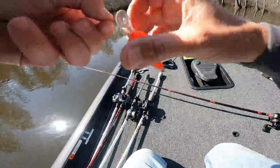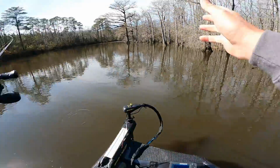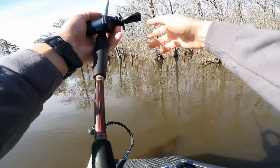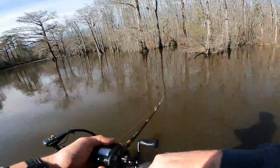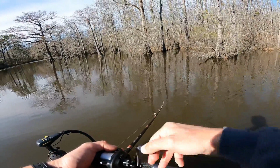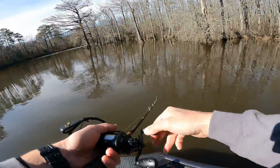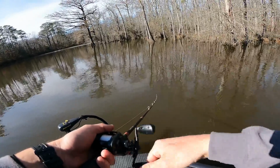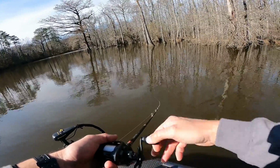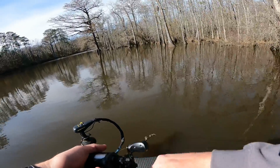So we're gonna try this one out, see if we get bit. And the main reason is just because that last fish that bit it, he knocked it, but he just hit it and didn't eat it. And anytime a fish does that, it just tells me that maybe something's changed. Maybe they're still on that profile, but that color might be just a little bit off. It might be a little too bright now that the sun's gotten up high. It's little clues. And a lot of times this stuff doesn't mean anything, but sometimes it means everything. So we're gonna try this.